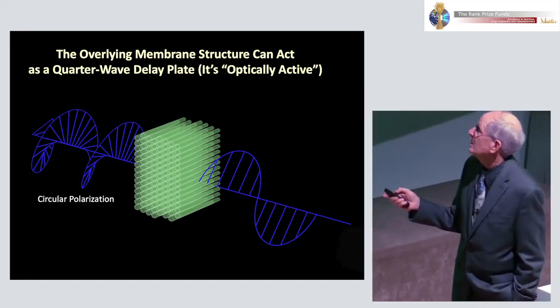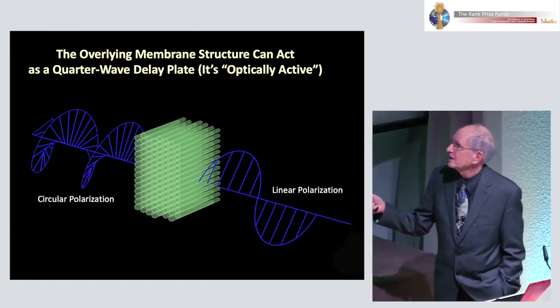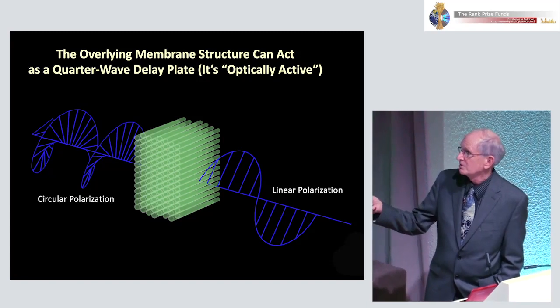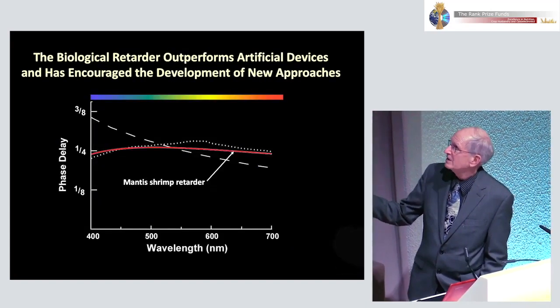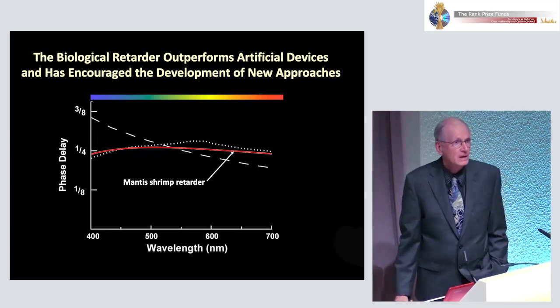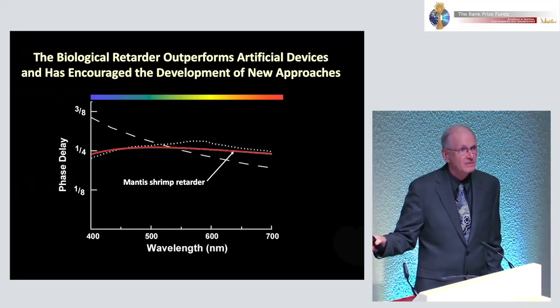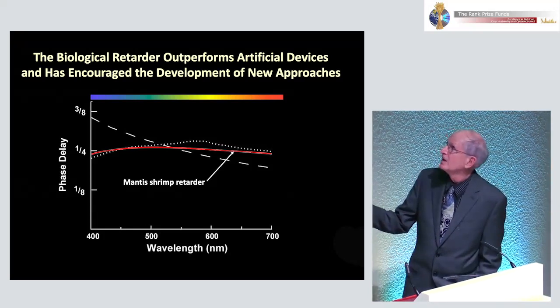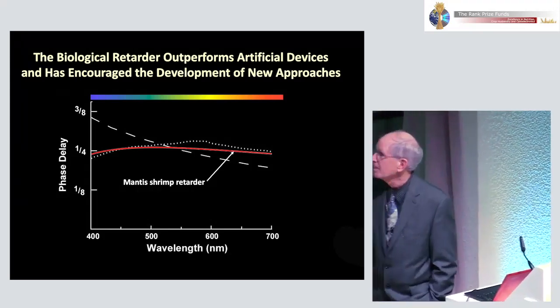And here you can see, actually on a mantis, well, let me tell you a little bit more about this. So this just shows you the change from circular to linear. This delay plate is almost flat in its function across the spectrum. It outperforms any artificial device that had been built to this time, and it inspired the development of new approaches to interacting with circularly polarized light.